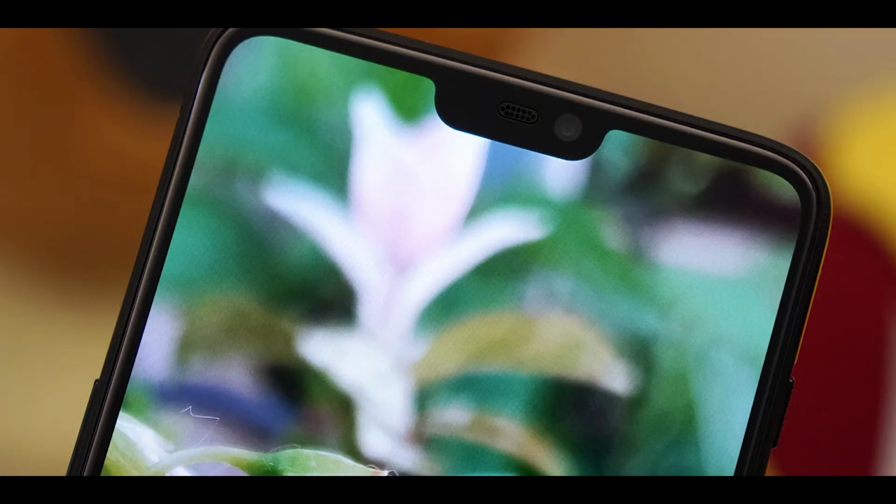So eventually we are not using that part. It's just black, so there's a waste of that screen space. If you have a bigger screen, you want to watch a bigger video. Particularly in app experience, in many applications we are not able to use that particular part of the chin and of the top bar, so there is wastage of the screen actually.